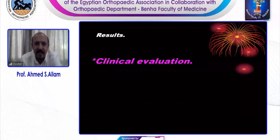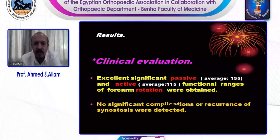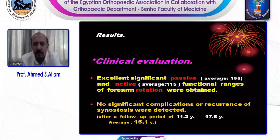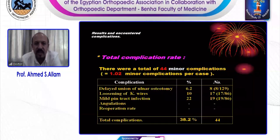Clinically, excellent significant passive range, about 155 degrees on average, and active about 115, was obtained at final assessment, with no significant complications or recurrence of synostosis after a follow-up from 11 to 17 years. About complications, I have 44 minor complications. This is about 1 complication per patient, namely delayed union of ulnar osteotomy, K-wire loosening, and mild deep tract infection.